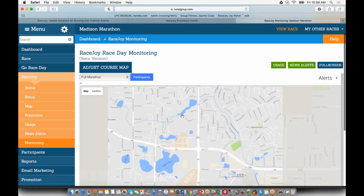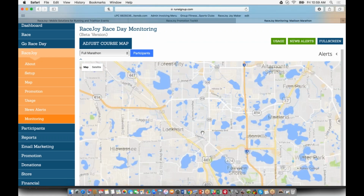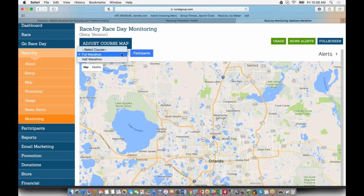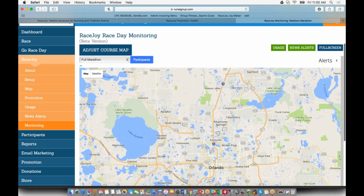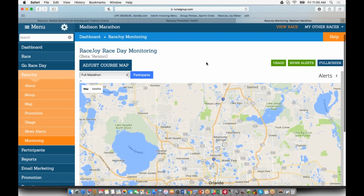Okay, and this is what it looks like on race day. You can see, I'm zooming in and out here, but the course map would appear here, and it's showing my actual location. It's just not loading in that correctly right now. But this is where you can see people on the course map, because I'm on the wrong race day. You can also adjust the course map quickly from here, and look at your usage. You can send a news alert if you've got something urgent going on, and this is where you would click on the full screen to display it on a larger screen. So I think I've covered everything with that.